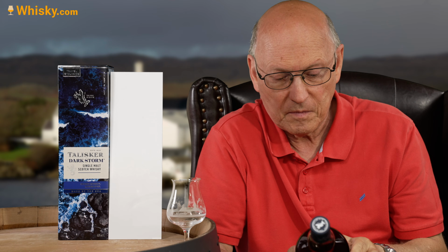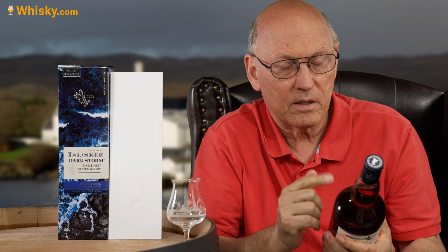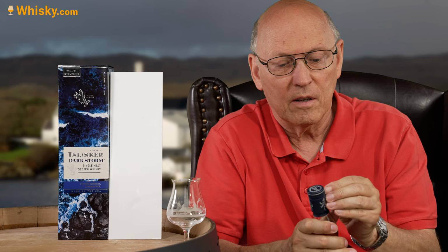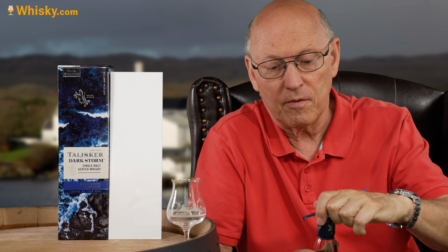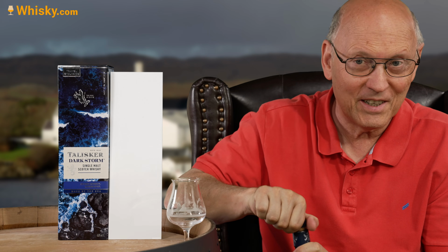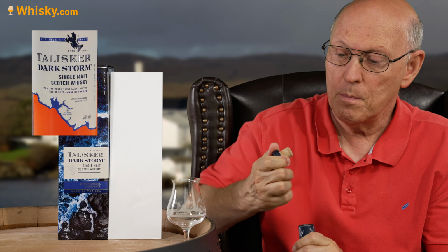Here we go. 45.8, as all regular, not cask strength whiskies from Talisker are, and the tagline of the whiskey is made by the sea. And the Talisker distillery resides on the Isle of Skye, but on the inside of a saltwater loch, so not directly on the coast, but on the inside where the storm is not that intense, but the wind and the moisture and the storms will reach the distillery above the mountains.